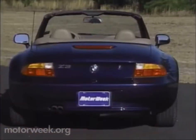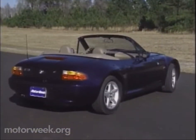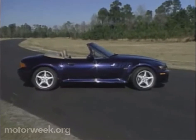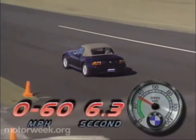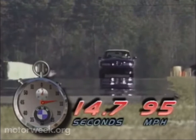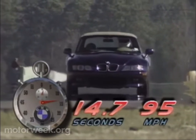Even after widening the rear track by nearly 3.5 inches and including a stronger drivetrain, total weight is up a paltry 143 pounds. That small gain produces no pain. The 2.8's broad torque pad breaks through 60 miles per hour in only 6.3 seconds. The quarter mile takes a scant 14.7 seconds at 95 miles per hour, numbers that add up to V8 muscle car territory.